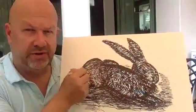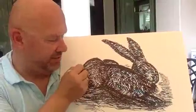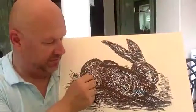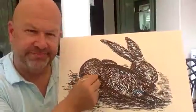And over here, I'm just going to add some more hatch lines. These are cross hatch lines. And a little bit of a curve. Have a curve to it.